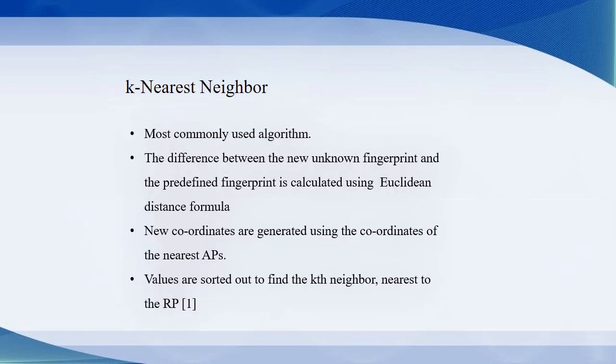K nearest neighbor. This is the most commonly used algorithm. Here we calculate the difference between two fingerprints, the unknown fingerprint and the predefined fingerprint known to us. This difference is calculated by using the Euclidean distance formula. Here, the new coordinates are generated for the unknown fingerprint. These coordinates are generated using the coordinates of the predefined access point. Many such values of these coordinates are obtained, and later these values are sorted out to find the kth neighbor which is closest to the reference point. This is the basic operation of the kth nearest neighbor algorithm.